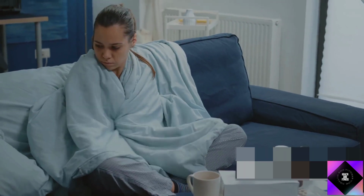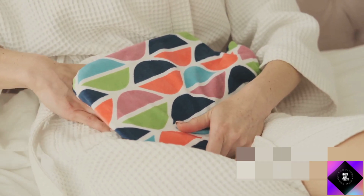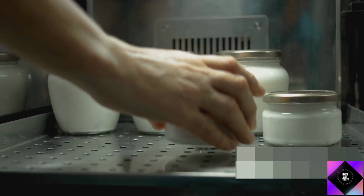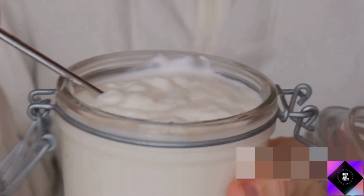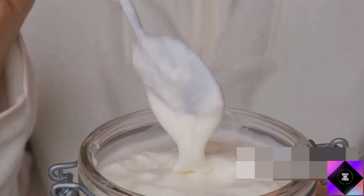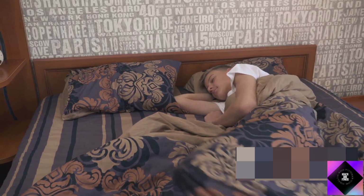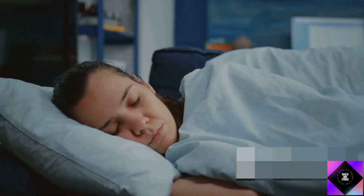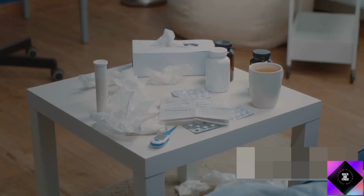And then there's heat therapy. Applying a warm compress to your stomach can help alleviate discomfort and pain. But remember, the heat should be soothing, not scalding. Fermented foods such as yogurt and pickles are also worth mentioning, as they contain probiotics, beneficial bacteria that can help restore balance in your gut. And of course, rest. Your body needs energy to fight off the infection, so make sure to get plenty of sleep and avoid strenuous activities.